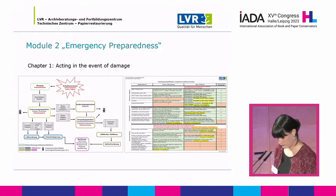Workflows serve as an orientation, for example, an overview of which stations are necessary to manage a damaged situation. This is a left picture, a workflow, or a table that can be used to assign various materials or objects into suitable drying processes. And we worked with this table in concrete damage situations.